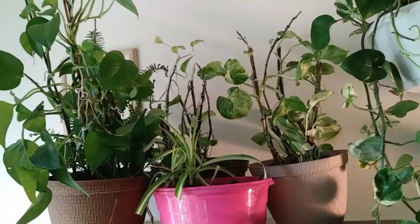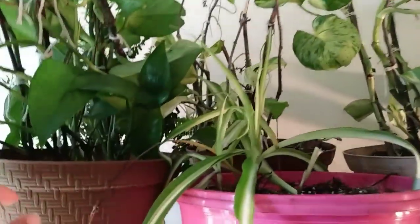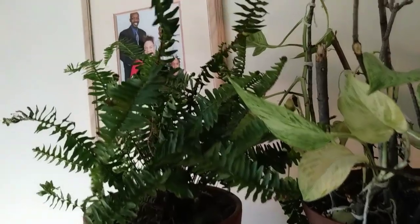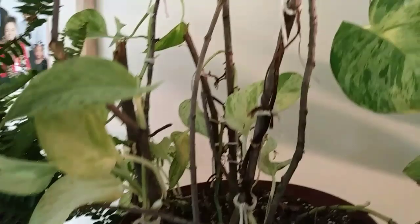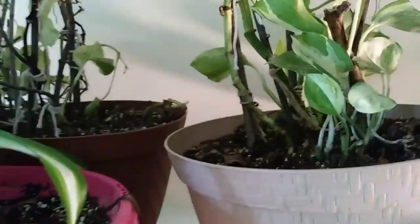So let's go on to the right, you guys, to the rest of the plant family. Okay, so up here on the top shelf, I have one of my jade pothos. Behind her is my Katherine fern that's been staying alive. She's been outside all summer. She's been doing good. Behind her is my second Marble Queen pothos baby, and she's very sparse. She's pretty much gone.